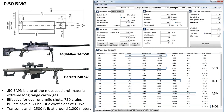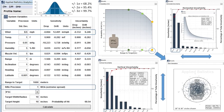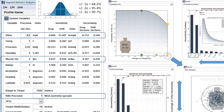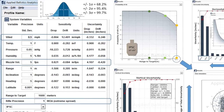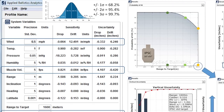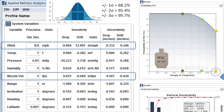In this view, we are going to look at the effect of other factors on our trajectories. For example, the wind, the variation of muzzle velocity, and the rifle precision. And while we'll see the sensitivity for all the other ones, like temperature, pressure, humidity, range, inclination, so up or down, shot at an angle, heading, or latitude, you will see in the end that in general the most impact is given by the wind for the horizontal uncertainty and by the rifle, so rifle, cartridge, shooter combination in this case, and I modeled all of them for one MOA, and then also the muzzle velocity.